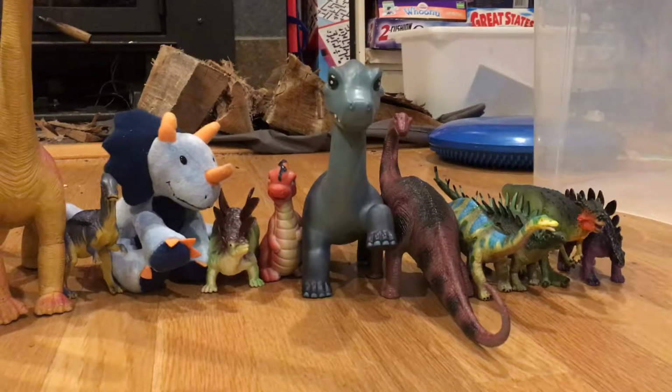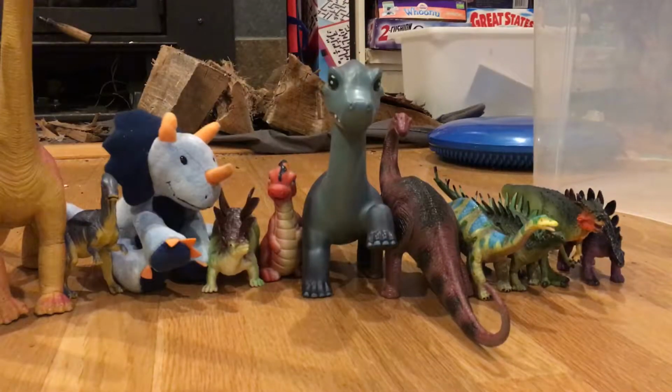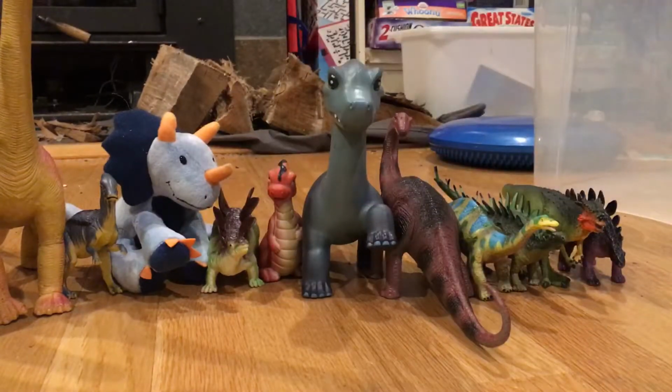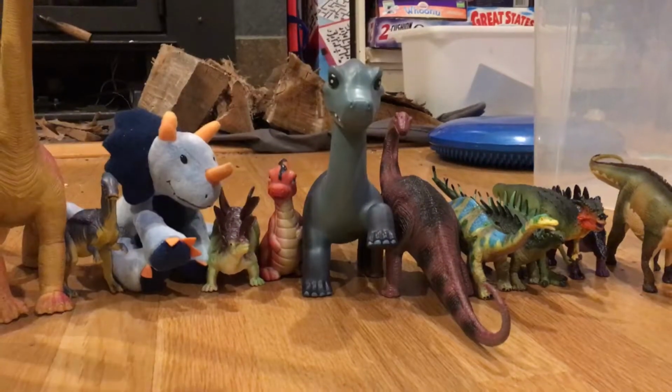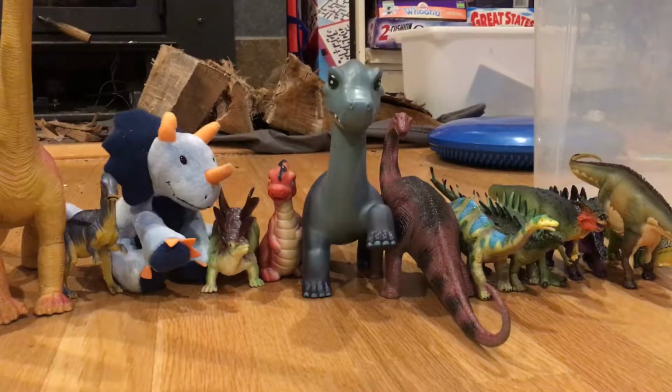This is a Nigersaurus. It's from Niger in Africa. Not the toy, but the dinosaur comes from Africa. Then we have another Stegosaurus. Then we have this Therizinosaurus.